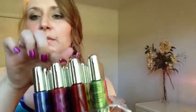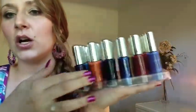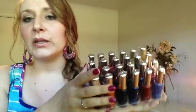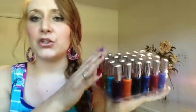And they're really cool. They've got some neons, they've got some glitters, they've got some darker colors, they've got black, white. It's just really, really cool. And I'm going to take pictures of each row just so you can see the colors a little bit more individually.